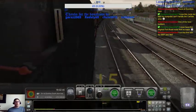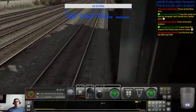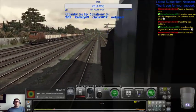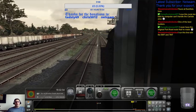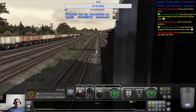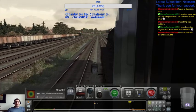Right, we've got a lot on. I have a feeling this is going to be a problem with the brakes. One of the things that I do wish is that when you write a scenario, you could set a maximum speed.